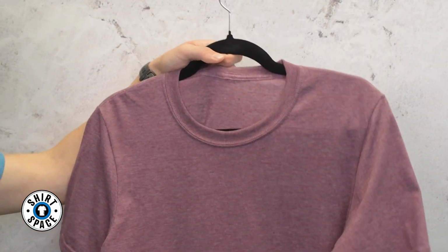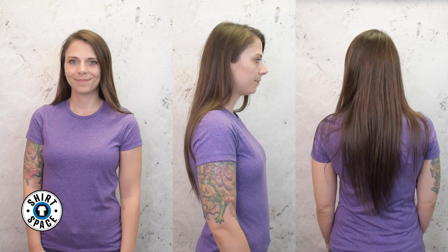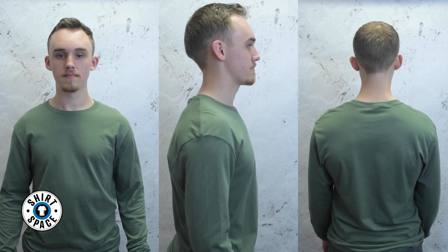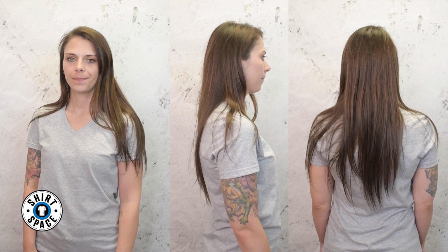The great thing about the G640 is it comes in various versions to fit your needs. Women can enjoy the G640L and kids the G640B. Need a long sleeve for the winter months? Well, we have the G644. Prefer a V-neck to a classic crew neck? Well, we have the G64V and the G64VL ladies version.